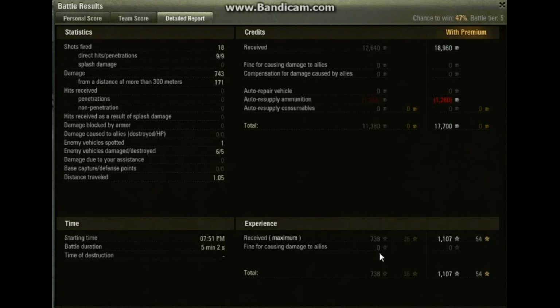We got 738, and it was enough for a class 1. So master in this tank would probably be around 800 or 850 experience, which also goes some way to telling you that not many people are having good games in this tank.